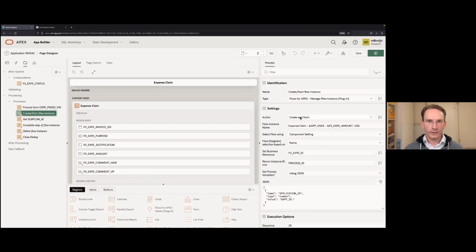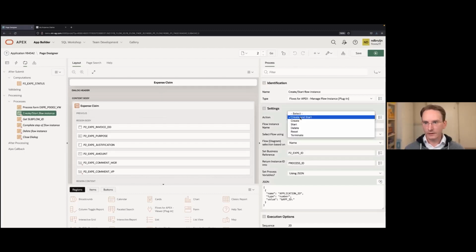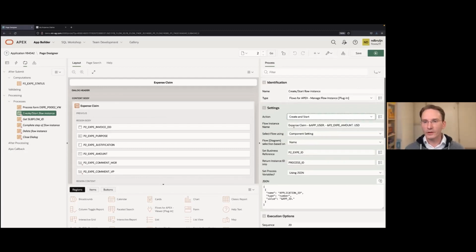In here you have various kinds of actions you can undertake. One of them is create and start, which will create and start a flow instance. You can specify some additional information here. I won't go into each of the attributes, but they are very self-explanatory, and you can even set additional parameters if you want, in this case process variables. Once you have set that up, then automatically, without any additional coding, you get your flow instance up and running.